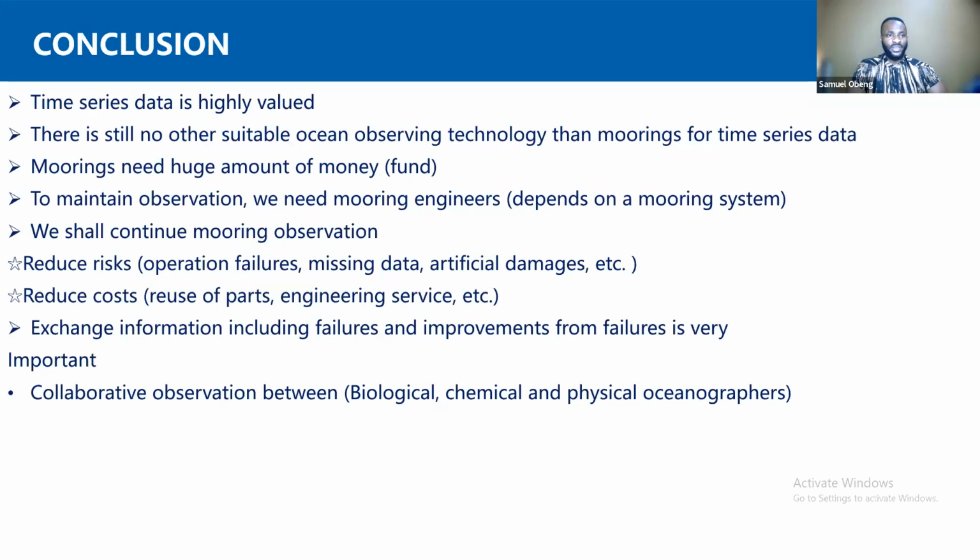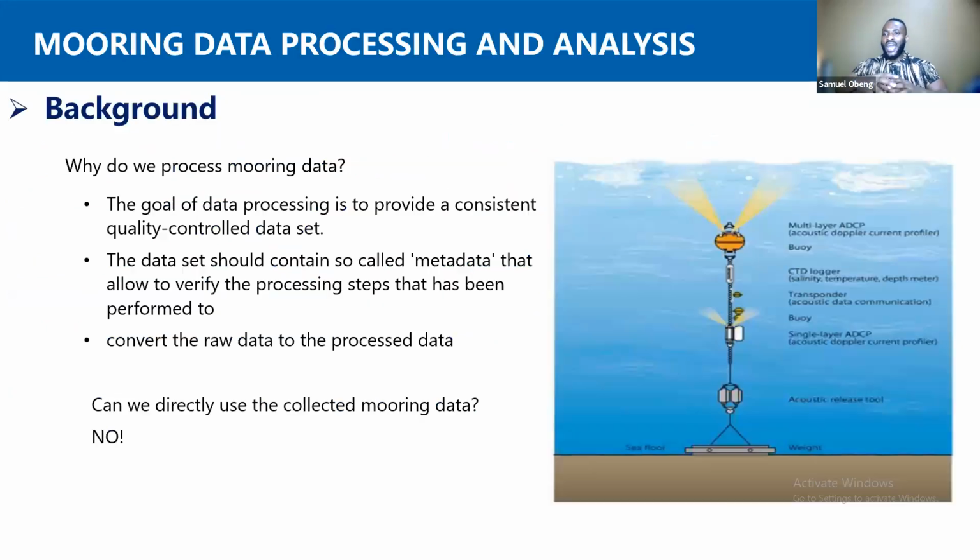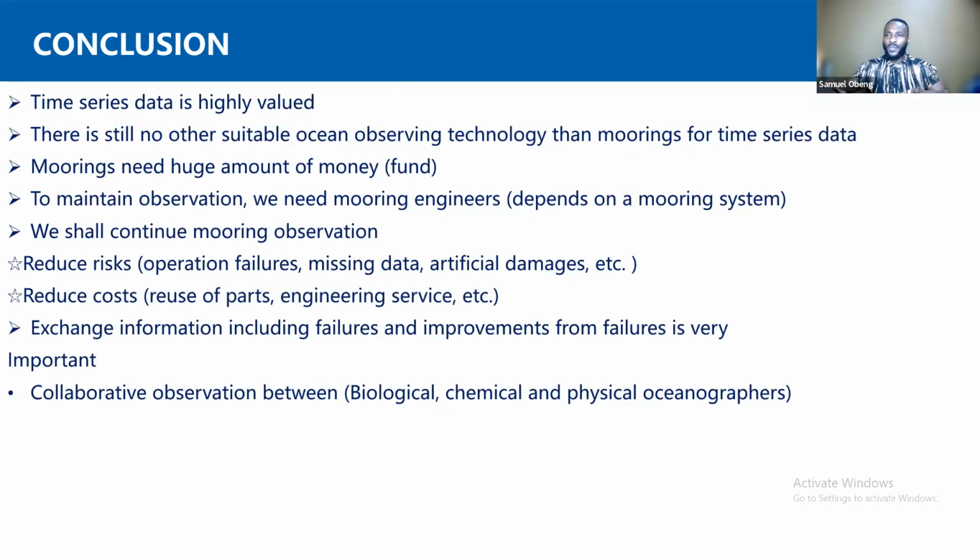Now, in conclusion, time series data is very highly valued. It's very important that you have time series data. When you have a subsurface mooring that has been deployed, it helps get time series data for years. You can have station arrays of mooring buoys lined up for years, and then you are able to identify what goes on over a long period of time, for us to have a better understanding of our oceans. And there's still no more suitable ocean observing technology than moorings for time series.